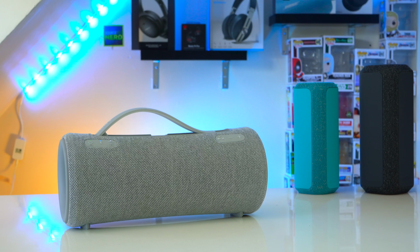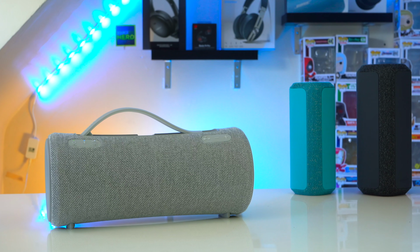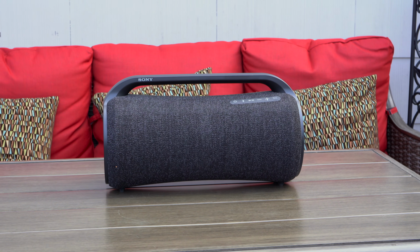All of these speakers are playing with their stock bass-heavy EQs, and all of these speakers are playing at max volume, except for the XG500, which is playing at 75% volume.